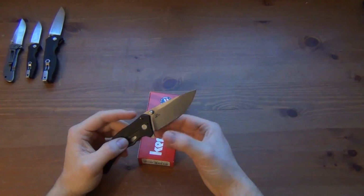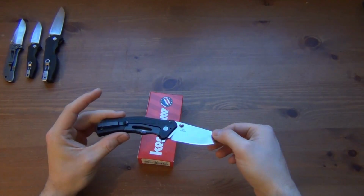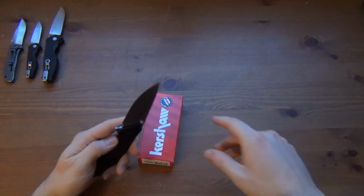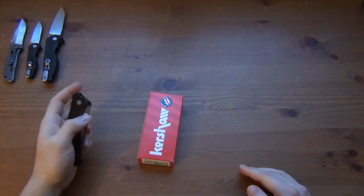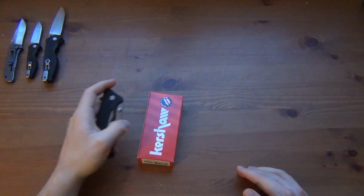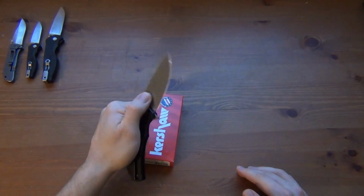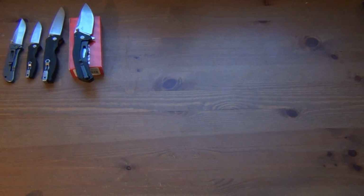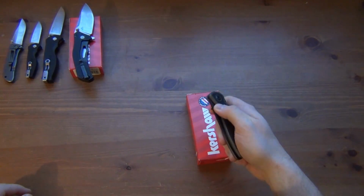I kind of like how the blade almost appears bigger than the handle. So I was pretty attracted to the design, and after carrying it for a few weeks I was liking it, but the whole breaking of the torsion bar and then the knife just being kind of useless afterwards, yeah, not too much of a fan of that, honestly. So that is that.